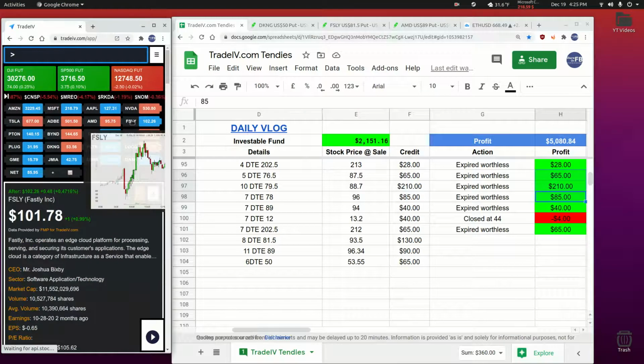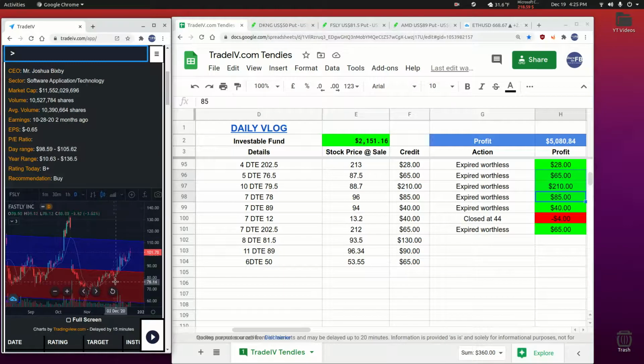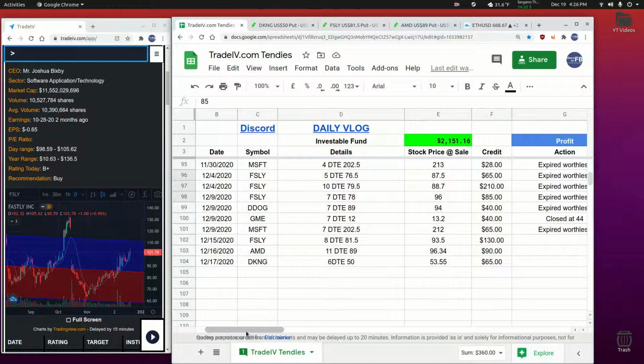Let's go back. Fastly has been going on a tear lately, and based on the chart, I saw this as a super bullish chart, especially this candle here. This is a very bullish hammer candle, and with the volume coming up day after day, Fastly just kept on going. It broke 100, which is a great resistance, and I'm glad that it broke 100. From there on, I'm just really bullish on it, so I went ahead and sold a couple of puts on it, and they netted me some really nice profits.